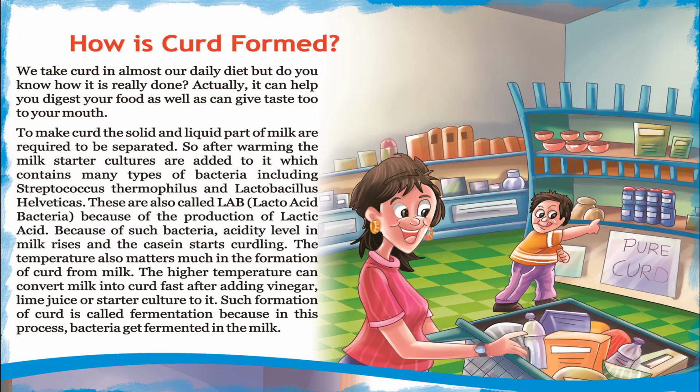The temperature also matters much in the formation of curd from milk. A higher temperature can convert milk into curd fast after adding vinegar, lime juice or starter culture to it. Such formation of curd is called fermentation because in this process bacteria ferment the milk.